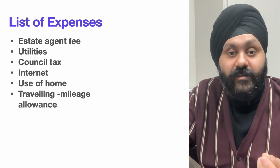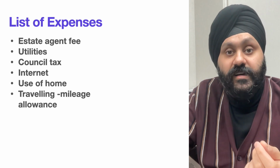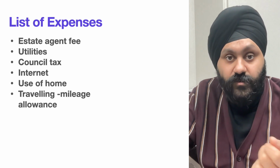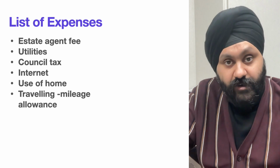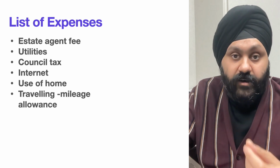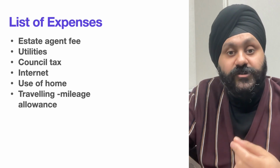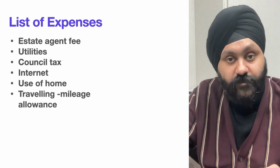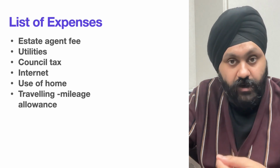Another one is travelling and subsisting. Travelling means, let's say, your property is a bit far and you have travelled certain miles to manage your property over the year. Whatever miles you have travelled, you can claim a mileage allowance for the miles you travelled. There are a few conditions attached to it. To claim a mileage allowance, you have to keep a mileage record. A mileage record means from which postcode to which postcode, how many miles you have travelled, and what was the reason for the travel. You have to document it and keep it in your file.